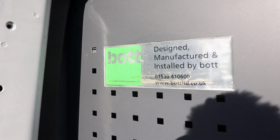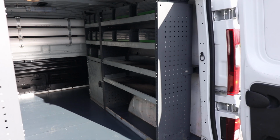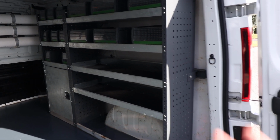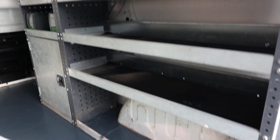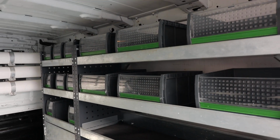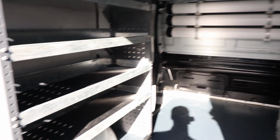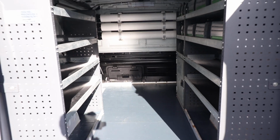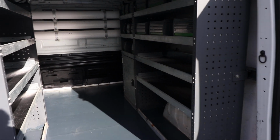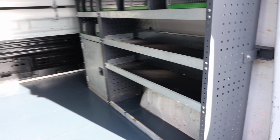We have got very nice Bott racking in here. Bott is one of the leading makes in van racking, fantastic quality, clearly long lasting as well. And as you can see here, we've got a nice plethora of shelves. We've got these nice little boxes here as well for storing little bits, and then shelves on the other side as well. And there's also then a storage cupboard down there also. So a fantastic set of shelves. Of course, these could be removed if you so wanted to. They could be sold for probably quite a lot of money if you didn't want them for whatever reason.